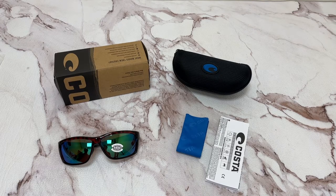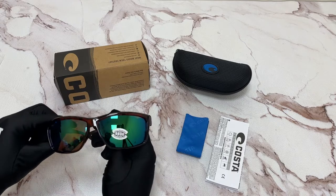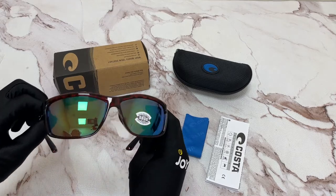I'll be demonstrating Costa Del Mar sunglasses, model MagBay AA11, color code OGMGLP. The color of the frame is a tortoise color. For the lenses, they're green mirror polarized.